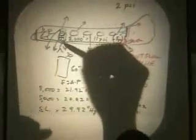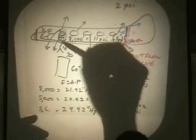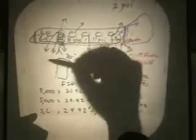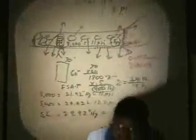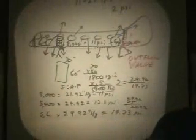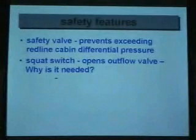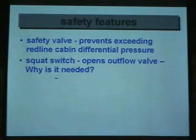So it would whack this person on the ground, whack their head, or it would pull you out because you're holding on to it. So you go whee as the door flings open really, really fast. So having the squat switch to ensure, no matter what the system was doing, whether it was manual or automatic, that the airplane is completely depressurized by the time you open the door, that's a positive thing.